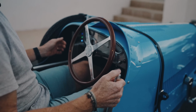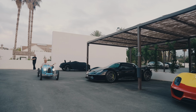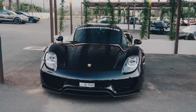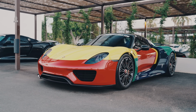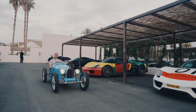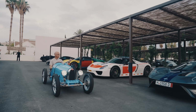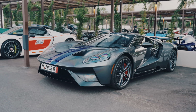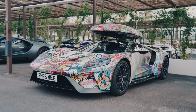Right, so let's go and see what we've got, shall we? We have, to kick things off, a Porsche 918, very stealthy in black, a Porsche 918 inspired by the VW Polo Harlequin edition, clearly. Emergency services Porsche 918, yeah, they're really pushing the boat out with those at the moment. 4GT, a plain one and a very much less plain one, wrapped and with a roof box on it.